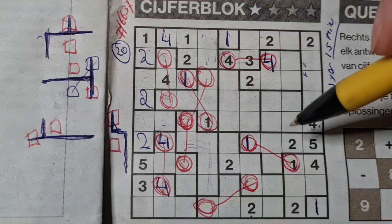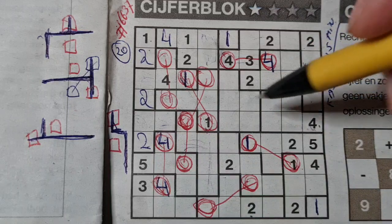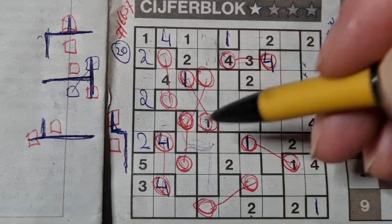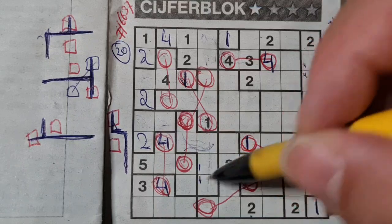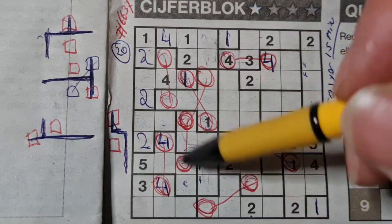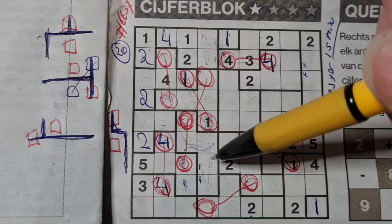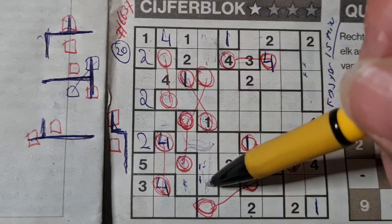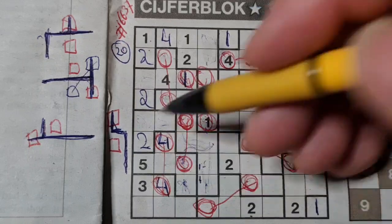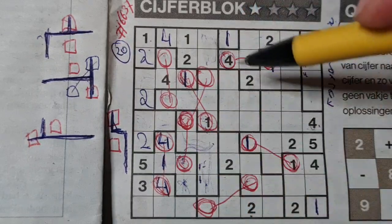Then these 3 boxes surround the 1 can be a 1, so the 1 could be here, could be there. That means that those 2 boxes can be a 1, because we have a double 1 there. If I place a 1 here or there, I cannot fill any 1 in one of those 2 boxes. Okay, so these 2 boxes can be 1, so 1 box left for the 1 in this area. It should be there then.